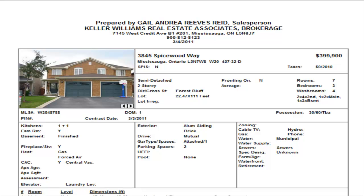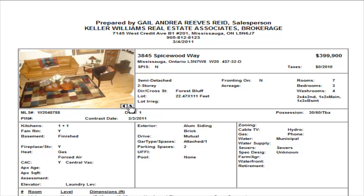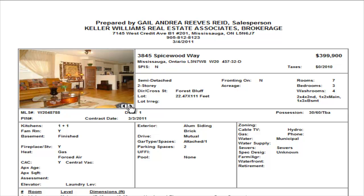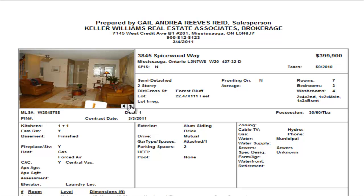We have a semi-detached on Spicewood Way. This is now a 3-bedroom finished basement, has 3.5 washrooms. Pardon me, 1 is in the basement. Listed at $399,900. Now this one I thought, the last one there sold over 4, so this one I thought was maybe just a little bit underpriced, but they'll get their price, I think, on this one.